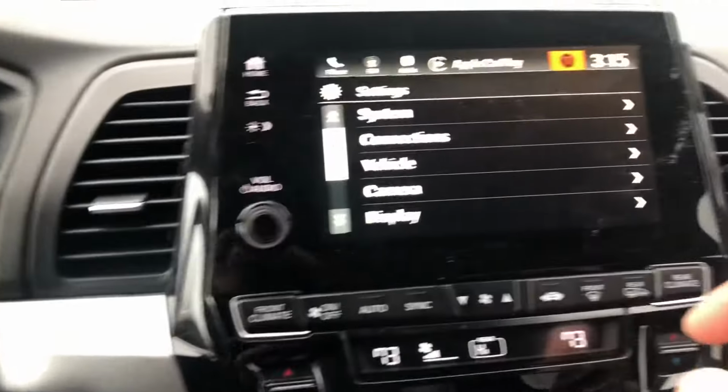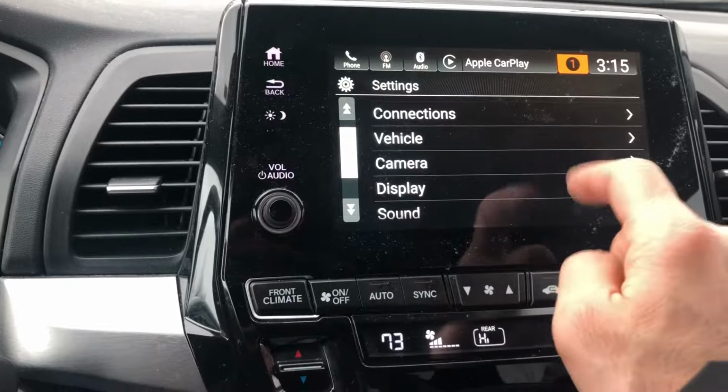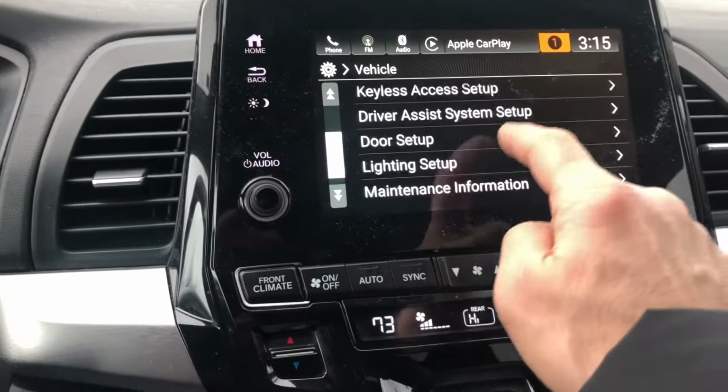Click on settings. Let me go over here better. Settings, sorry about that. And then we're gonna scroll down to vehicle. If your vehicle is not highlighted, it'll tell you gotta turn the car on. So just push that button to turn it on, let the engine run. Got vehicle, scroll down.